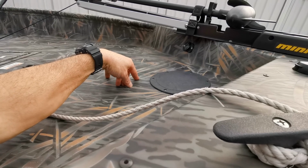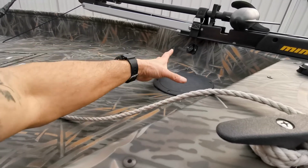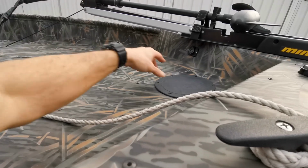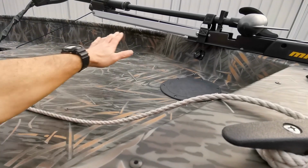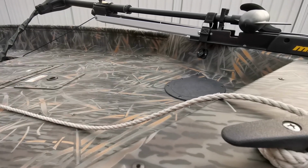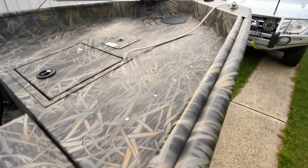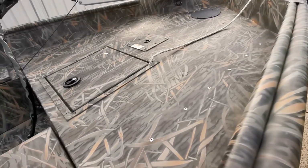And I'll probably use this mount to put a pedestal on here for the screen, because I've got my seat here. I'll make a bracket to mount the foot pedal for the Minn Kota up the front there, providing I've got enough room.